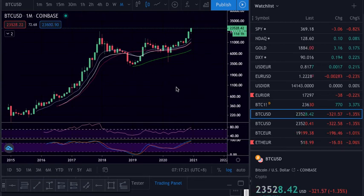Okay, so it's Monday, December 21st. We will have the weekly close in around 40 minutes. As we can see, this is the Coinbase chart. The price is almost all the same on all the exchanges. So we are still quite bullish.